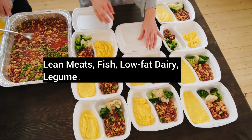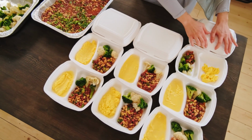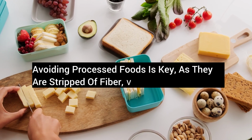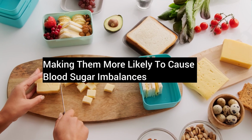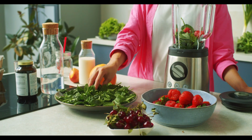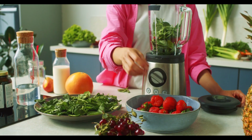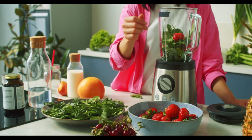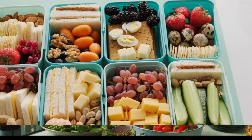Lean meats, fish, low-fat dairy, legumes, nuts, and seeds, all part of the world's healthiest foods, help keep blood sugar levels balanced. Avoiding processed foods is key, as they are stripped of fiber, vitamins, and minerals, making them more likely to cause blood sugar imbalances. By focusing on whole, nutrient-dense foods, you eliminate processed foods from your diet, supporting long-term blood sugar stability. By following these simple dietary strategies and prioritizing the world's healthiest foods, you can effectively prevent insulin resistance, support weight loss, and maintain balanced energy levels throughout the day.